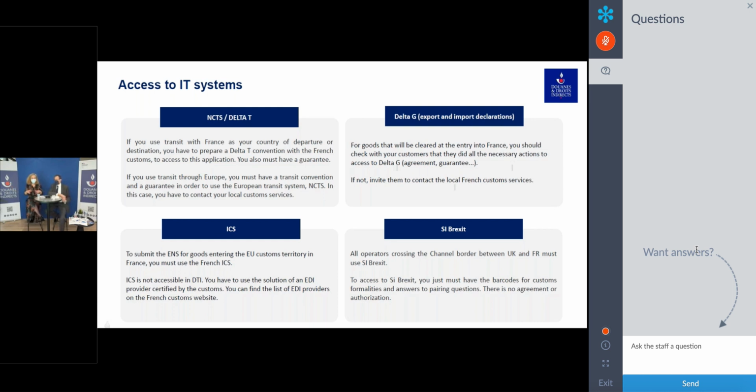So the fact is, for transit, the IT system is NCTS, and actually it's NCTS you will have to use. So the British NCTS, if the transit starts in the UK, and the NCTS of the member state of final destination. It doesn't change actually.